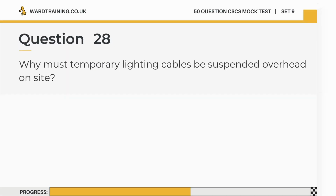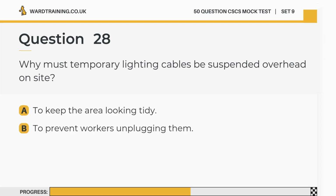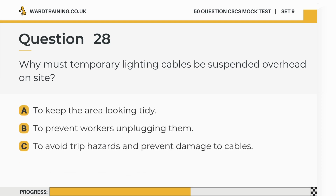Question 28. Why must temporary lighting cables be suspended overhead on site? A. To keep the area looking tidy. B. To prevent workers unplugging them. C. To avoid trip hazards and prevent damage to cables. D. To improve power efficiency.